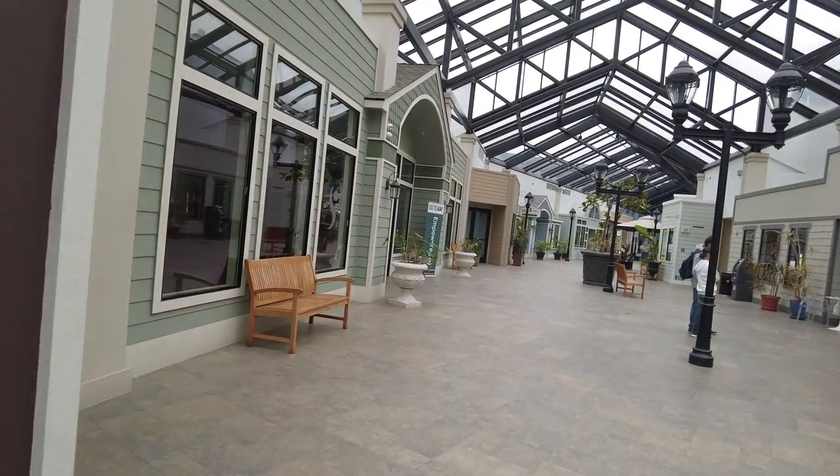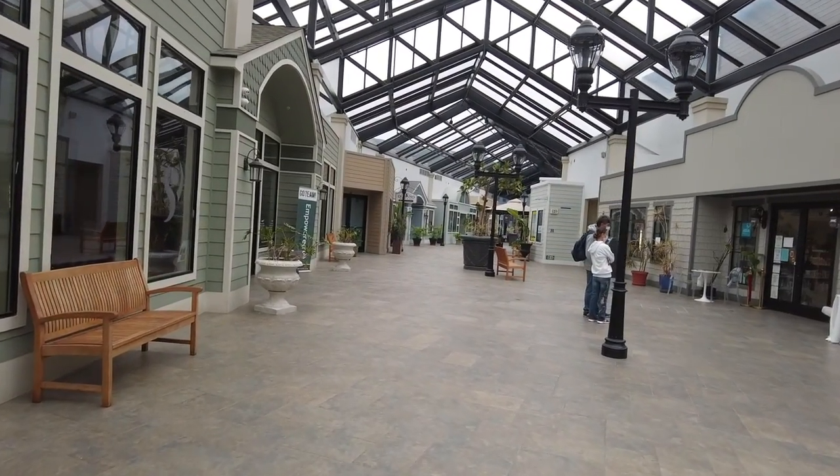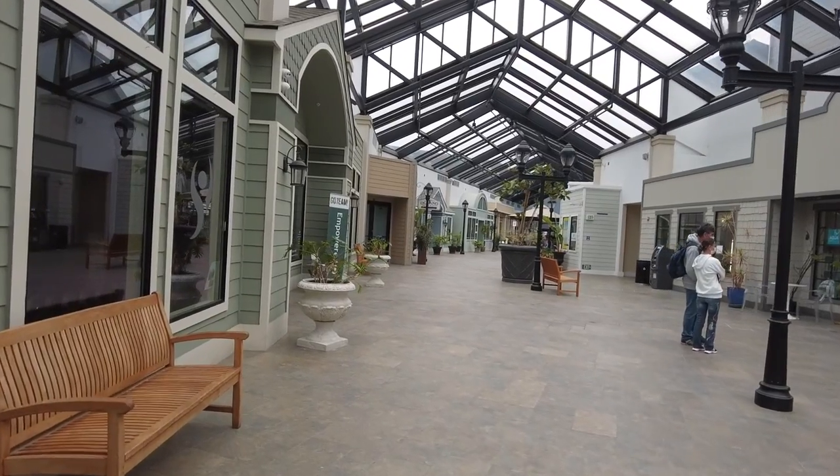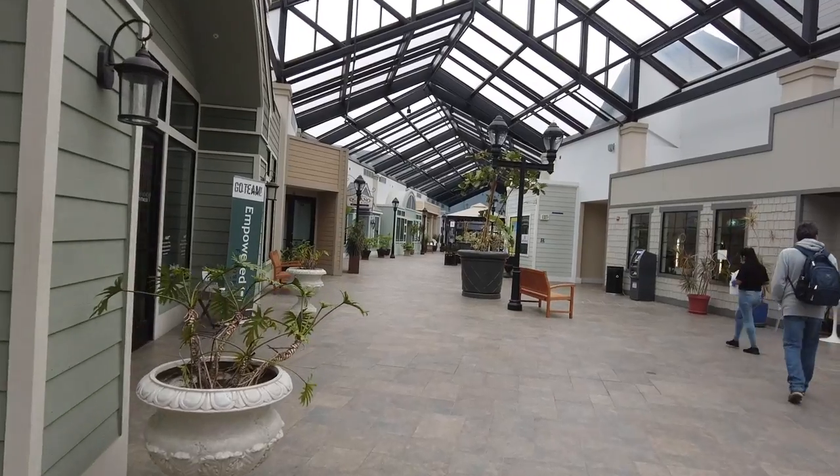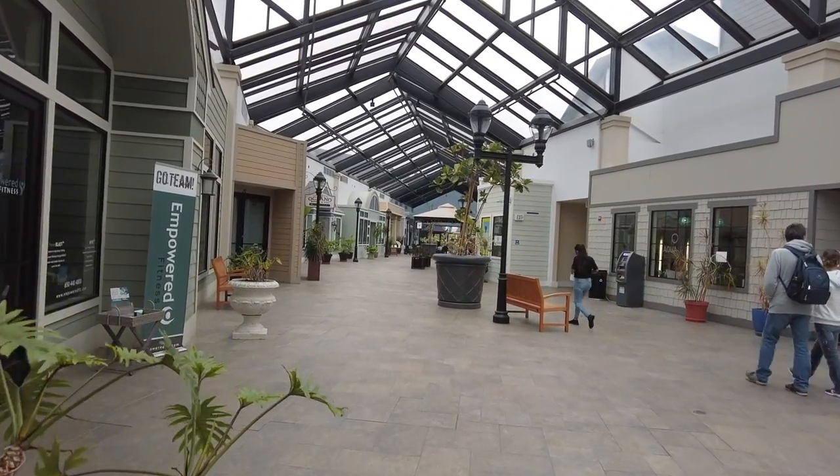Okay, well, it looks like there's a lot more going on in there. Since there are some people around here and I don't want to get them in the frame, I'm going to try to skirt them. If not, I'll just get back to you guys, okay? Talk to you soon.